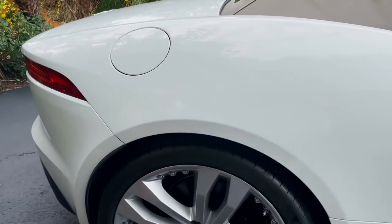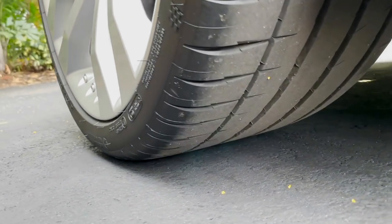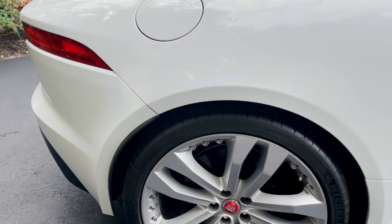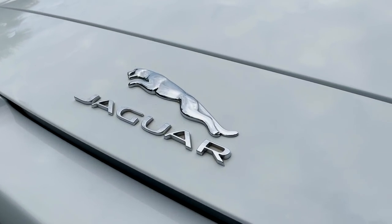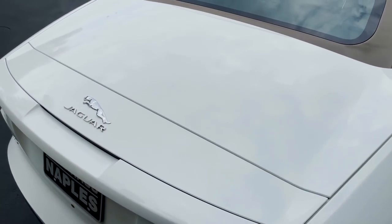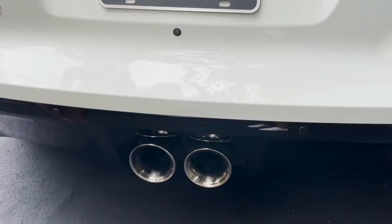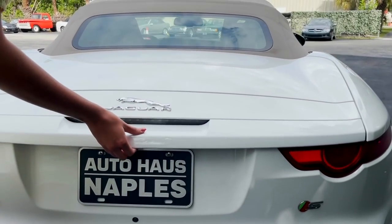So here on the back, you have 295/30 ZR20s. Great shape. Again, just love that red Jaguar. I think it's really cool. Here on the back, I love the back of the F-Types. It's kind of a flat look, and then you have the Jaguar that's flush with the trunk. It's just such a unique, sporty look. And down here you have that double exhaust, and as you heard, it's pretty loud. So let's check out the trunk.